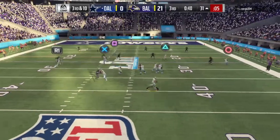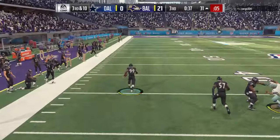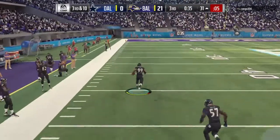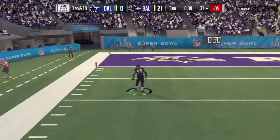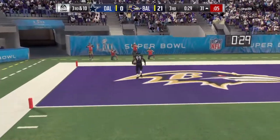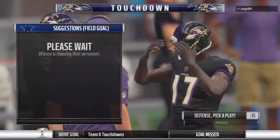And again, it's Prescott. Eluding the pressure. He rifles one that's intercepted. Picked off at the 28, the 40. He's at the 30. Back. It's a pick 6 and a Raven touchdown.